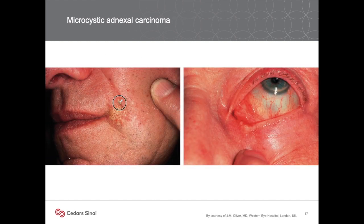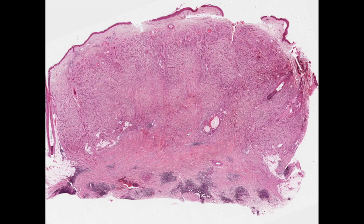Clinically, we see here a firm yellowish plaque with indistinct borders and a central scar at the angle of the mouth. It also can present as a nodule here on the lower eyelid near the inner canthus, and the lesion usually causes pain, burning, and paresthesias. Here is an example of microcystic adnexal carcinoma. This is a low-grade malignant sweat duct tumor. There are two subtypes, biphasic and monophasic. The one I have here is the biphasic variant.